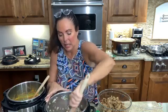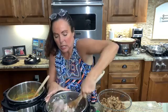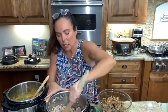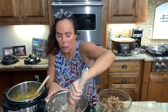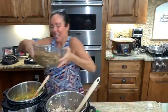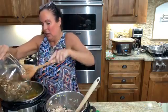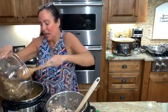All right, and this is still going strong. You don't have to get it so brown, but make sure that your onions are a little more translucent. That's really what I'm looking for. Okay, so I'm going to go ahead and add the meat mixture into the vegan pot.